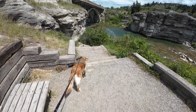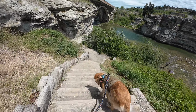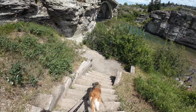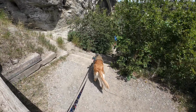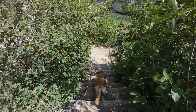In every season, the falls offer something special. In spring and after heavy rains, the flow is thunderous and dramatic. In summer and fall, it's a little calmer and surrounded by green or golden foliage. And in the winter, icicles from the canyon walls hang down, transforming the area into a frozen wonderland.